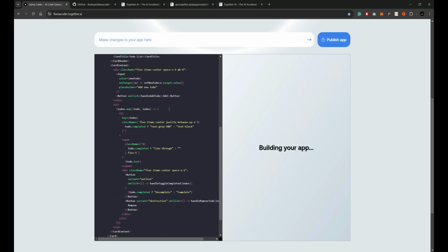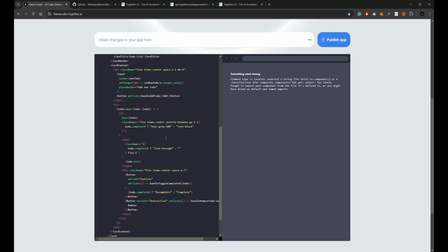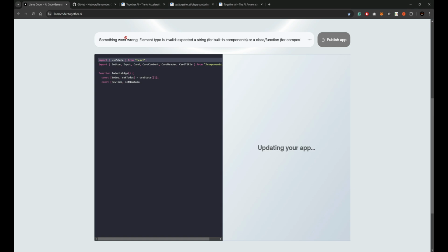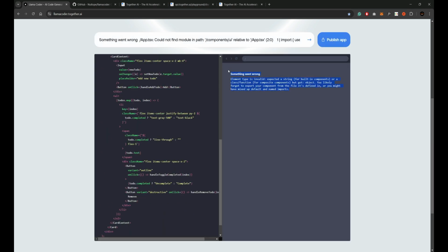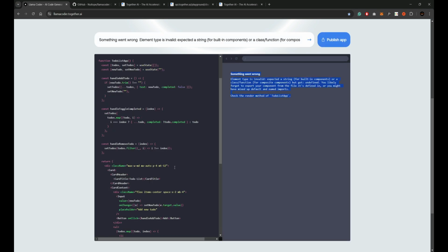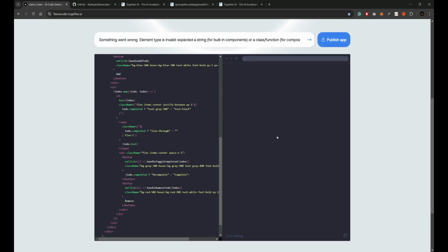It started generating the code, but unfortunately, it threw an error initially. I didn't give up. I copied the error code and pasted it back into the text box, asking LlamaCoder to fix it. After several tries, it finally provided the output.